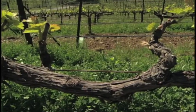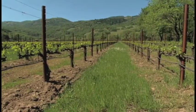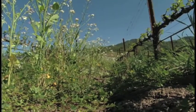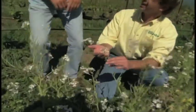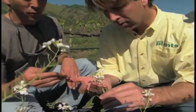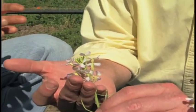Cover cropping is the essence of Dave Cobal's success as a farmer. By planting specific crops around the vines and between the rows, he has learned to control damaging insects and to create soil fertility. Daikon radish is what we've got growing right here, and it really does both. It's a nice flower. That's correct. And white is a great color because it attracts a lot of insects while not attracting some of the herbivorous insects, some of the pest insects that we don't like.